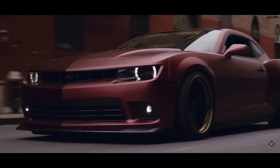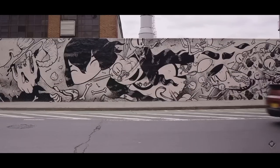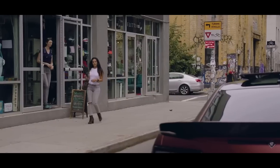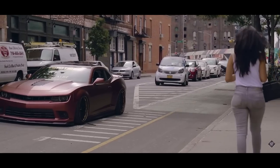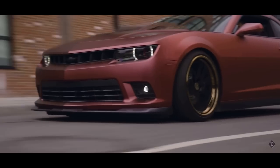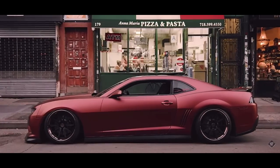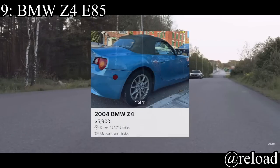All right. Now, yes, it's a V6, and so it's not going to be as fast as the SS, and you can't make it as fast as the SS. But 323 horsepower is very good. That's more than enough, man. And yes, I know it's a V6, but who cares? 323 horsepower? That's amazing. But just look out for blind spots, by the way, because these Camaros don't have good blind spots. Coming in at the number 9.